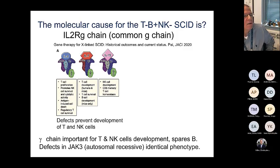So in our patient, the defect was in the gamma chain of the IL-2 receptor. It's also known as the gamma common chain. The name comes from the fact that the same chain is required for the IL-2 receptor, the IL-7 receptor, and the IL-15 receptor. And these are important for T cell development and NK cell development. They're not important for B cells, which is why these patients are characterized as T minus, B plus, NK minus.